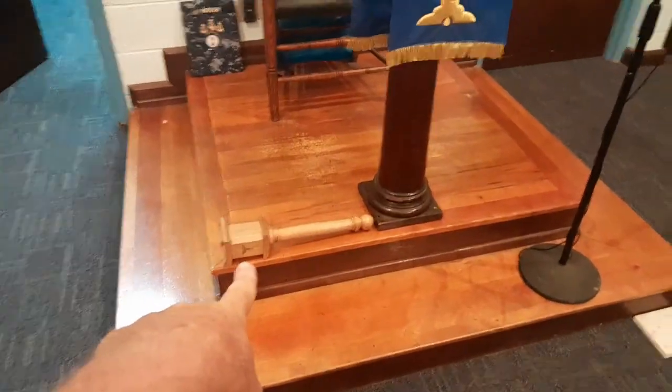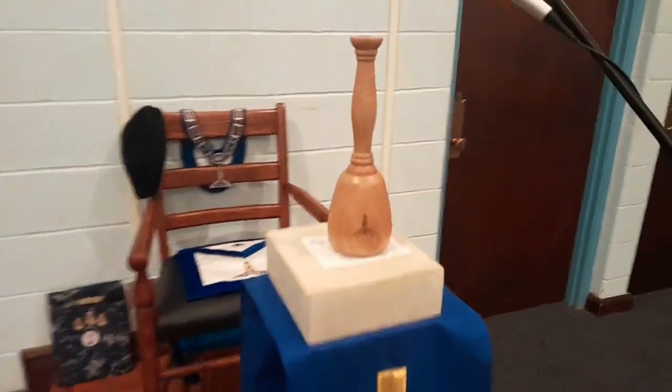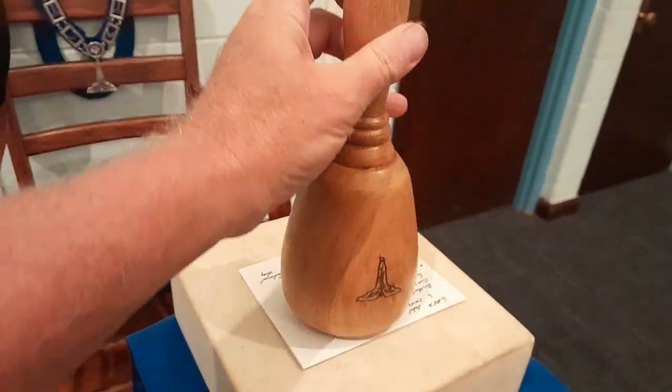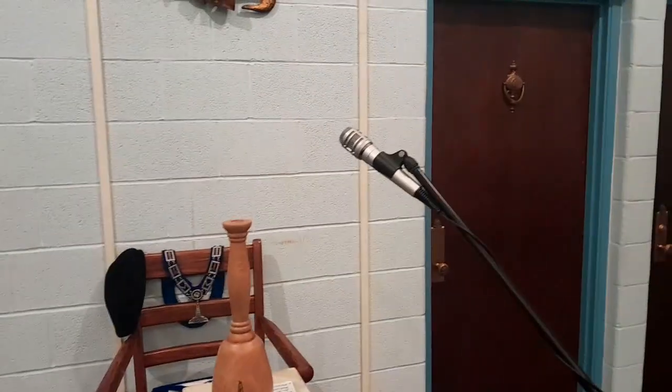Got his seat down here. Can't exactly sit up there because it's kind of full. And instead of a gavel, he's got a really nice setting maul here, which has got the senior warden logo on it. It's good size too. Wow, that's the size of a softball right there. That's good. And they're wired for sound.